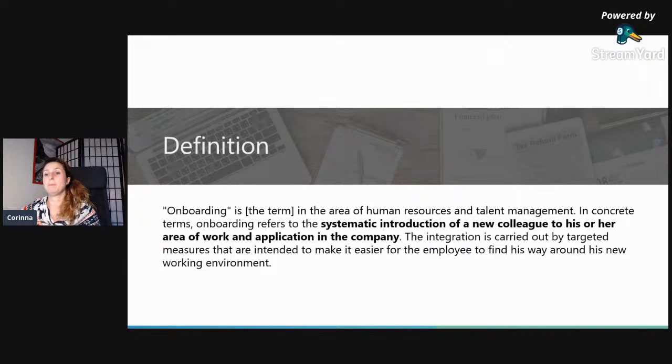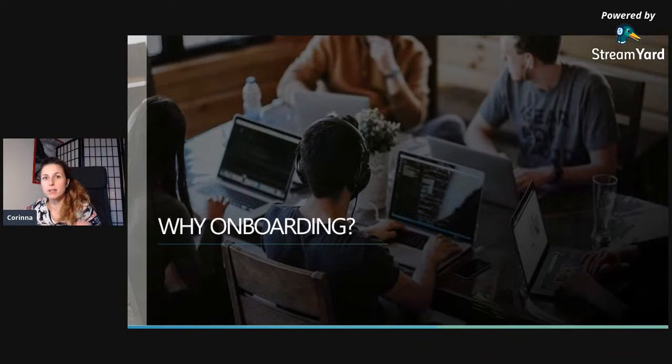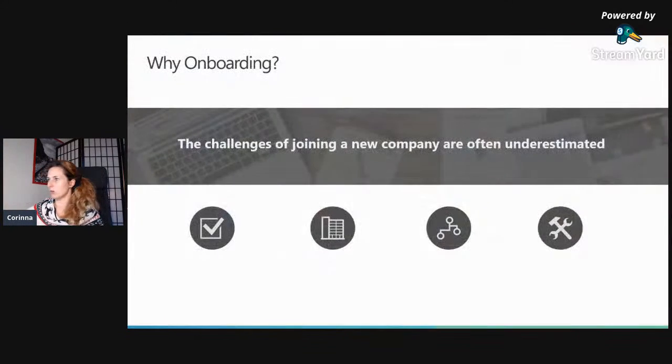So let's take a short look at the definition of onboarding. The most important thing to remember is that onboarding in a company is the systematic introduction of new colleagues to his or her area of work in the new company. So that's the most important thing you have to remember. But why do we need onboarding in a company? Let's just take a short look.